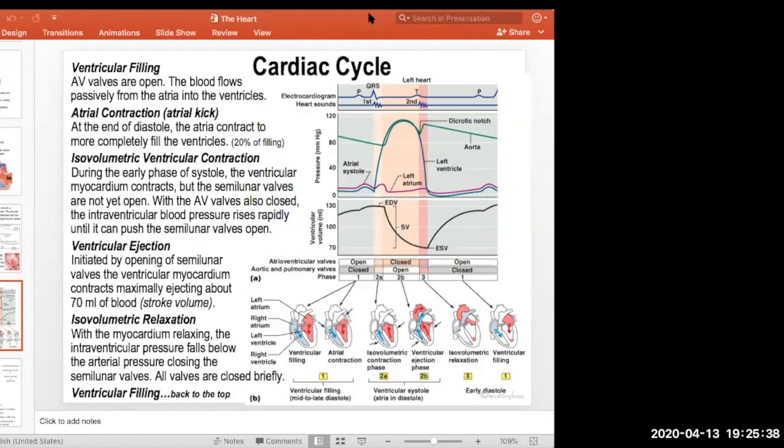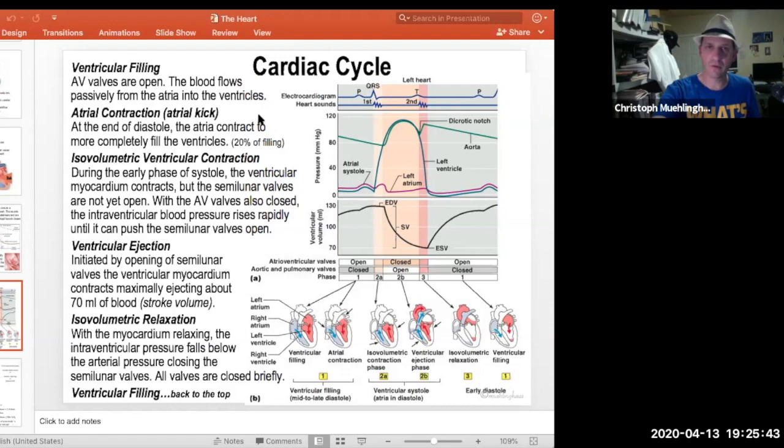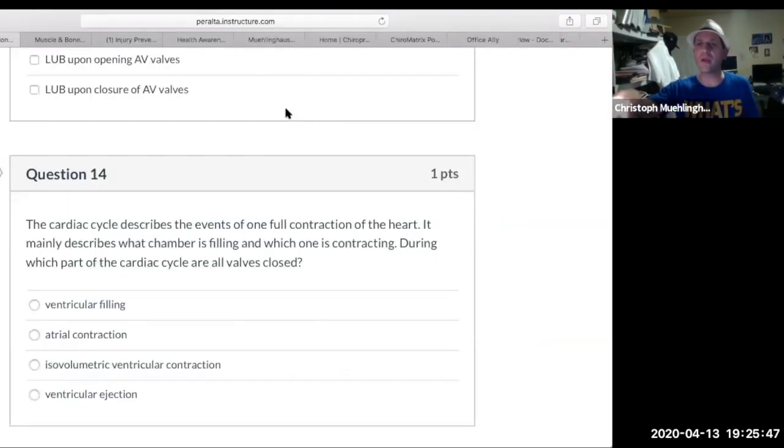Okay. Excuse me. What does iso mean? Iso means same. It's the same thing. So it's an equal. In mathematics, it would be equal. Well, no, that's not true. Isovolumetric means the volume is not changing. The volume stays the same. Okay. Same. That's the word iso.